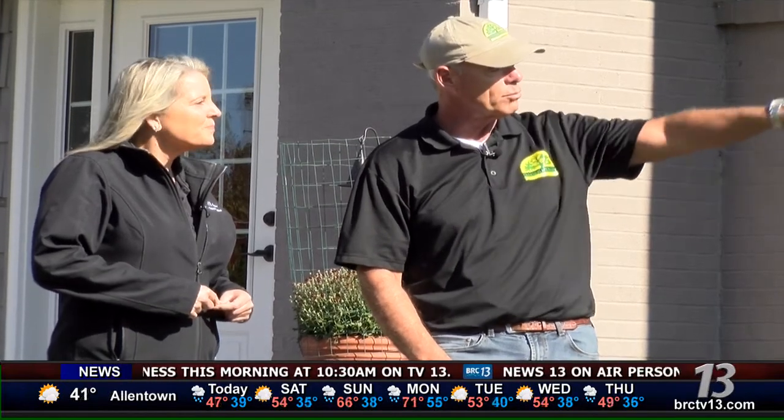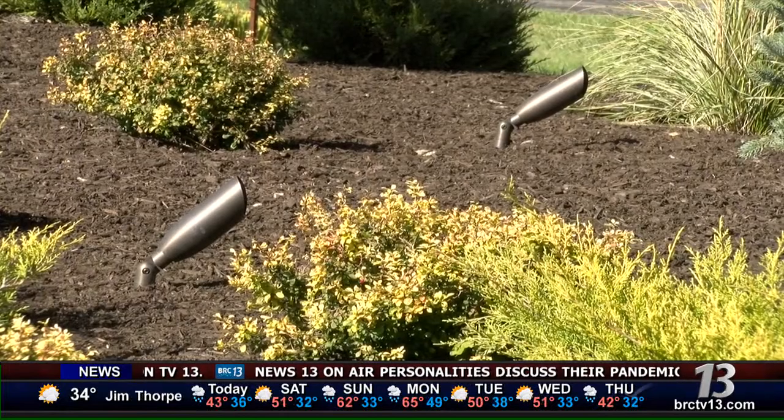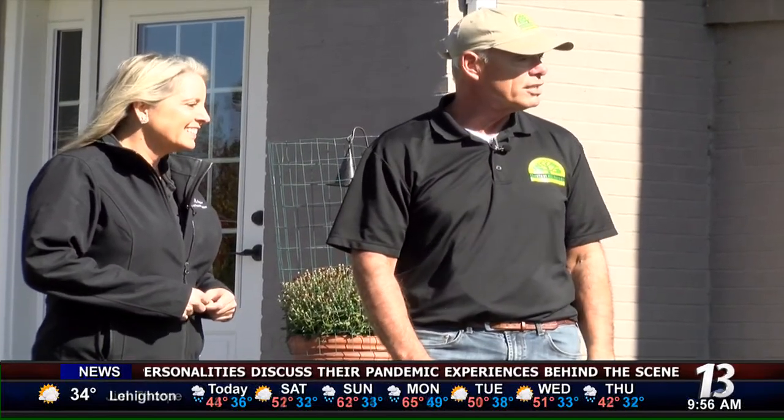And of course, then what we did is we took some of our lighting and we hit them with light. We used a 4,000 Kelvin bulb, which makes them look really blue at night, which is really kind of cool. Nice. So that was a nice feature of the landscape.